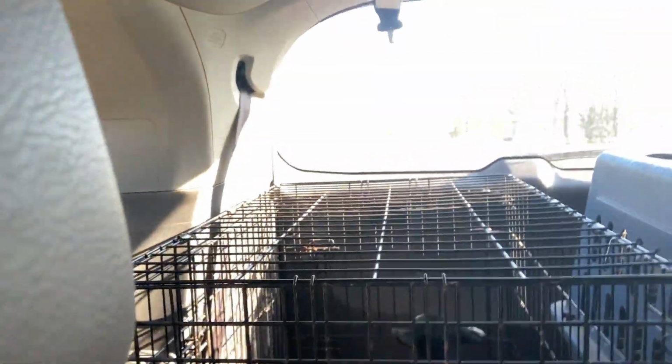Okay, we got the baby goats. And something funny just happened. Ivy said, don't say ah again, and they just both go ah. They're so loud. They look like baby goats though.